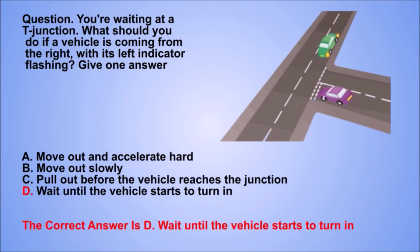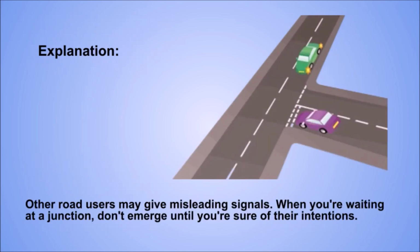The correct answer is D. Wait until the vehicle starts to turn in. Explanation: other road users may give misleading signals. When you're waiting at a junction, don't emerge until you're sure of their intentions.